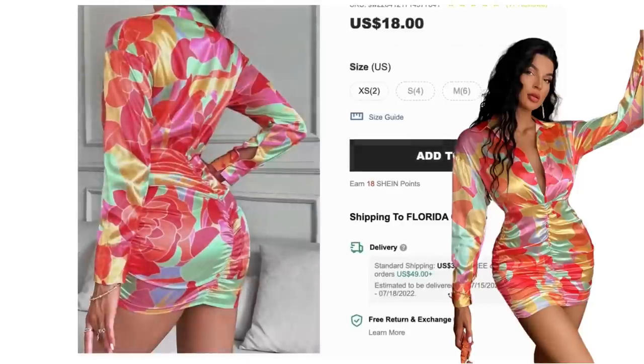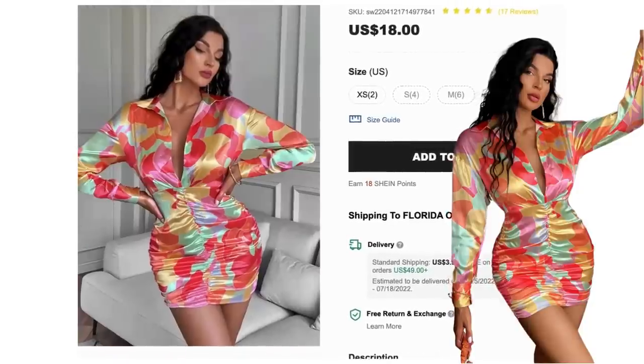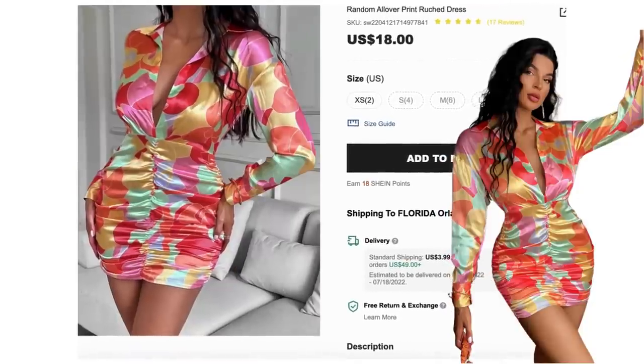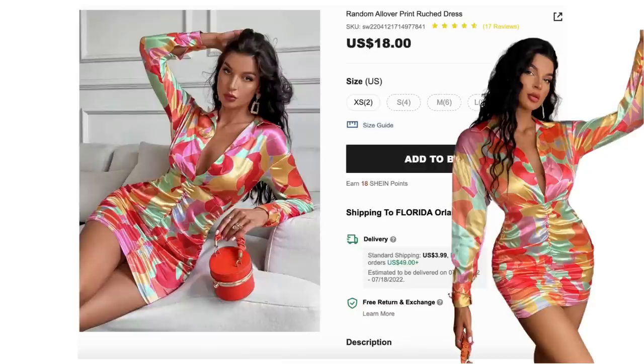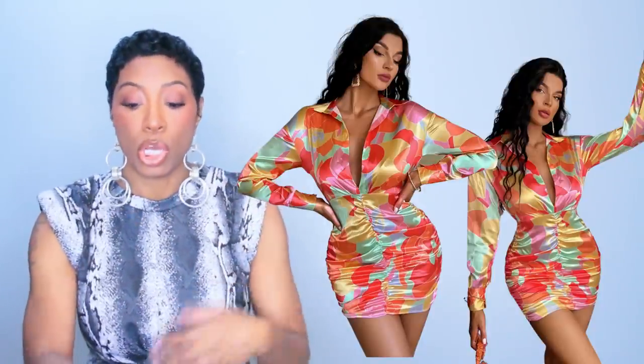This first dress is from SHEIN. Now we have a lot of dress options, okay? So buckle up. This first one is from SHEIN. This is called the Random Allover Print Ruched Dress. The reason I chose this is the color palette is very similar. It's also long sleeve, but a short dress. So that's what we're going for.